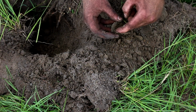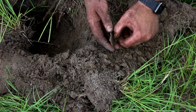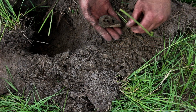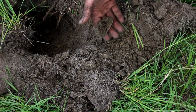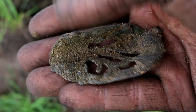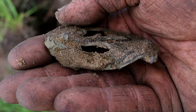I am not going to break this. You wait to brush her up, because that is gorgeous. Beautiful old Victorian brooch. Oh, too bad it's not silver, but I'll take copper any day. Oh, that SOB is a beauty. That's a big old brooch, and it's got the pin on it still. Oofta.